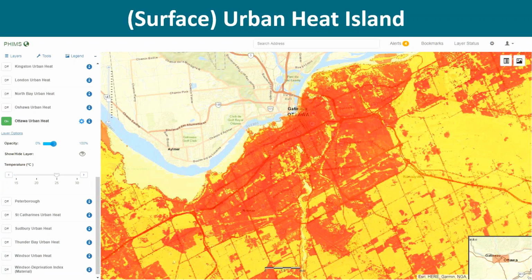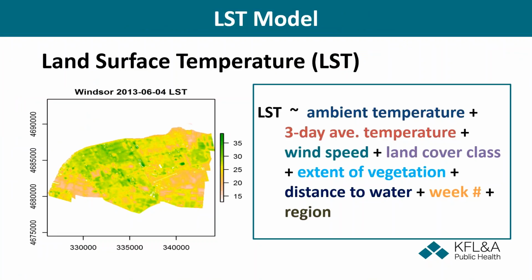We've also included in the system our in-house model of urban heat islands, and we've done this urban heat island modeling for all the larger cities and municipalities across Canada. We actually did this modeling work in-house. It's based on satellite imagery from hot summer days. But just to note that because it's from satellite imagery, we're not talking about experienced temperature at the surface, but we're actually talking about the land surface temperature, which can be a proxy for the experienced ambient temperature.